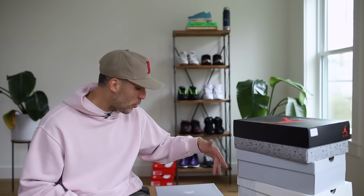So what I did was go into my collection of a lot of pairs and try to find all white shoes. And this is a precursor before the summer video. Like, hey, here's the best 5 all white sneakers that you can buy right now. I thought before I did that, let me go in the archives. Let me dig in the crates and see what I can come up with. I do have a couple new pickups, but this should be good. So let's dive into it.